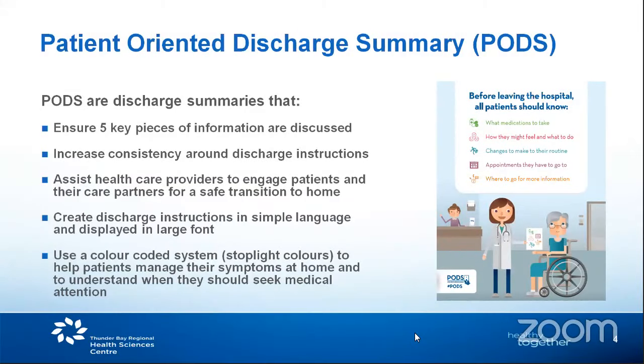The first one I'd like to talk about is our Patient Oriented Discharge Summaries, or PODS. The original PODS tool was developed by the University Health Network's Open Lab in a partnership between Health Quality Ontario and the Council of Academic Hospitals of Ontario. This tool was developed to improve the transition to home. It was based on feedback from patients, families, and care partners about what was important for them to understand before they left the hospital.